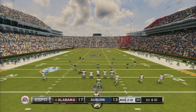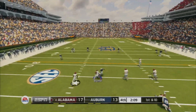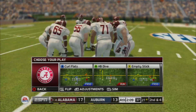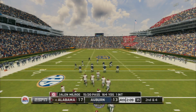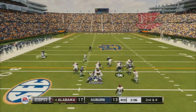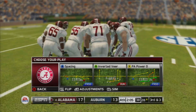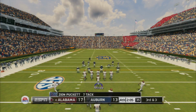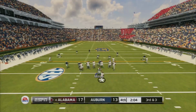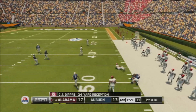From their own 21-yard line, first down. He's tackled at the 27. Fires out to his wideout. The Tigers use their second timeout. Just over 2 minutes in the game. Tackle made at the 28-yard line. The Tigers using their third and final timeout. They need about 3 yards to get the first down here on third down. Gets it out quickly. And they make the stop at around the 48-yard line.